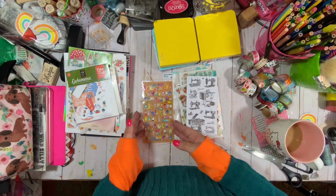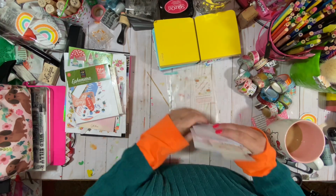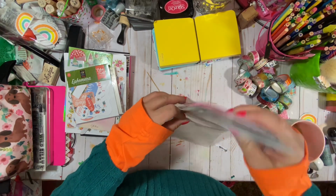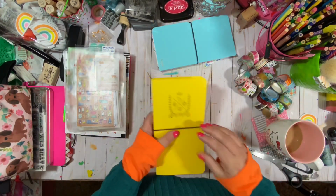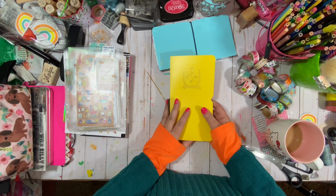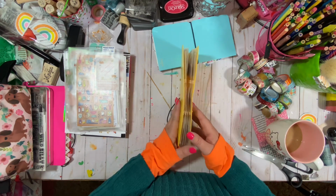If you're not familiar, this is from Little Craft Place. They have three different kinds of sticker clubs that you can do: cute, vintage, and pop, I think, or something. Anyway, I just recently switched to vintage. So these I recently got at Little Craft Place, and I am so glad I did.